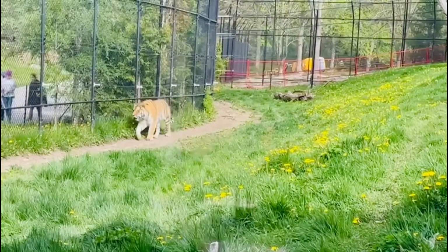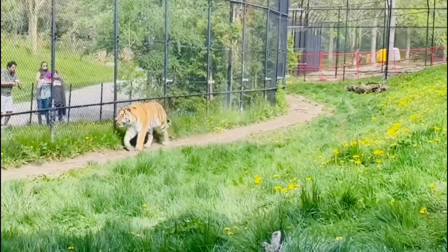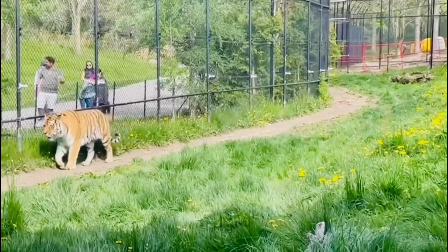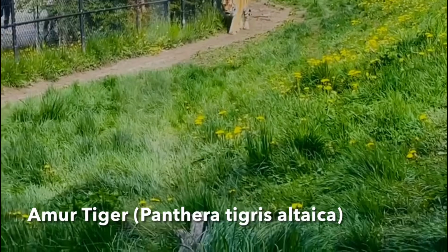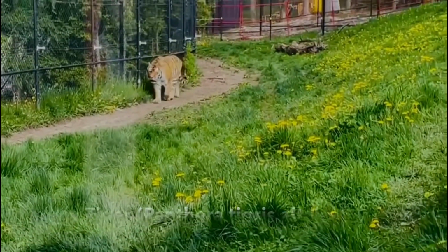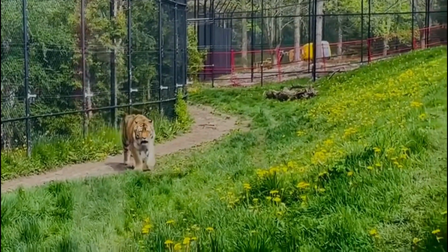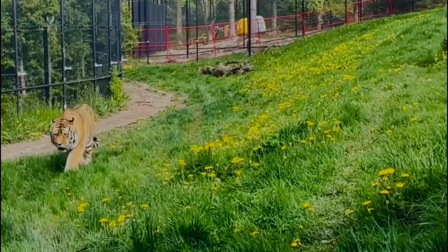After that we went to Eurasia, another part of the zoo where there's another tiger, which is called the Amur tiger. This lives in North Russia, and as you see, it's probably walking around. I do not know really why it's walking around, but it's probably just chilling out.